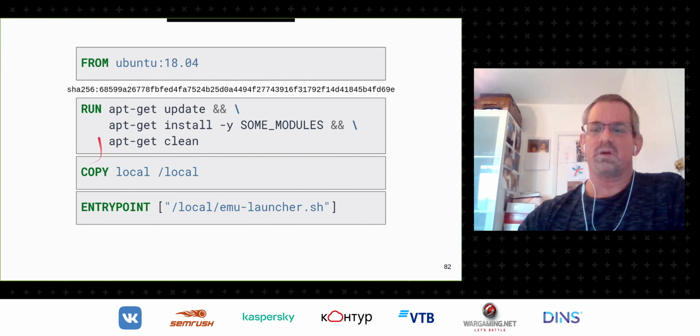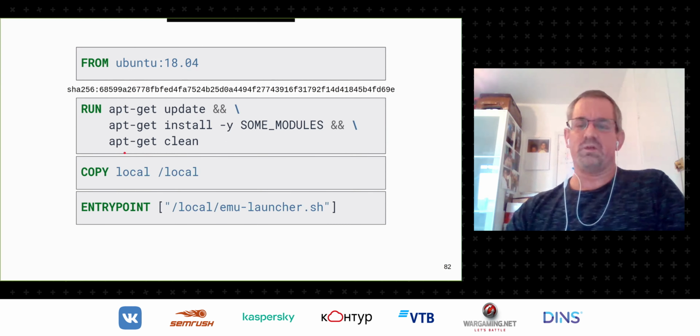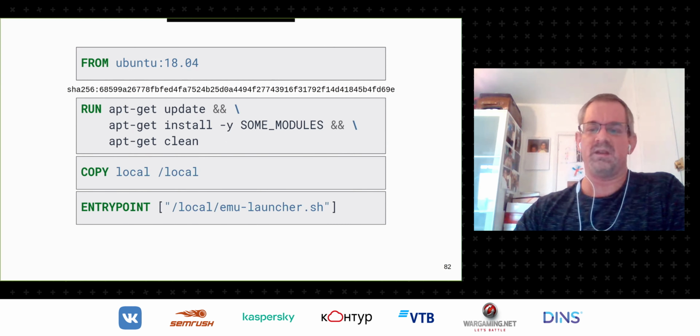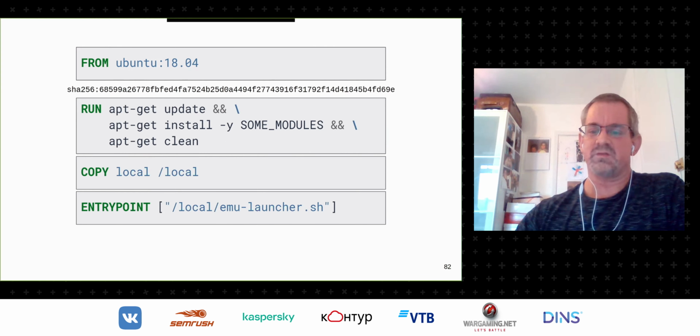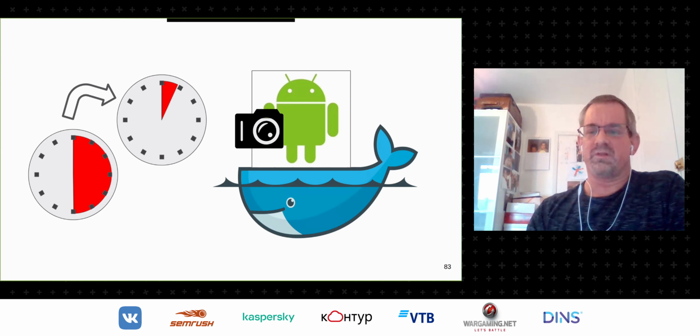This copy line copies the various files into the container from the directory relative to the build script. We can pretend that this copies the Android SDK's emulator and perhaps the AVD we need to snapshot. The entry point line sets up a command that should be run by default when the container is started, and the image created by the last line is the result of the overall build. So that's how Docker builds happen.